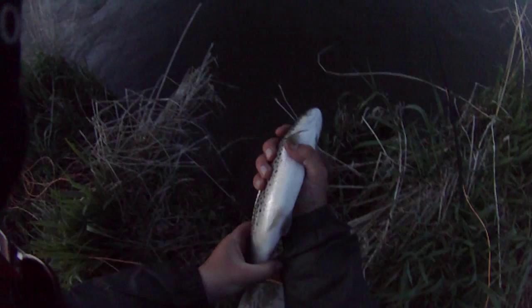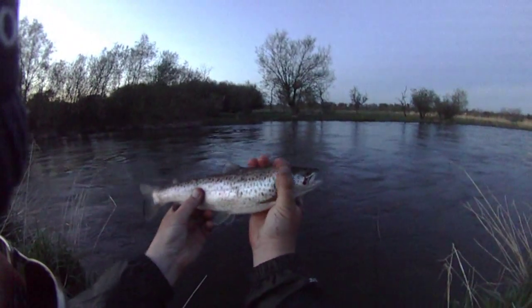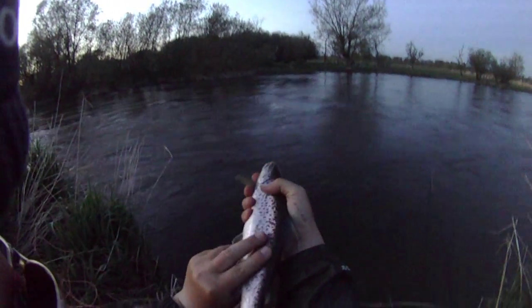There we go. And there's the fish. It's an absolute beauty. There she is. Lovely fish. And we're just releasing now. It should go back fine. Off he goes.